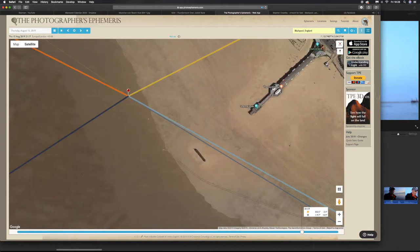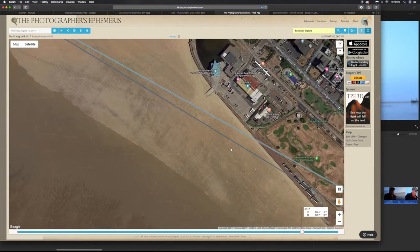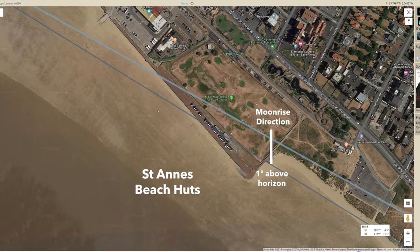Now, I could be anywhere on the beach really, but what I want to do is capture it over some specific buildings. I want to capture it over the beach huts. There's a row of beach huts the other side of the pier, and I want to see if I can catch the moon rising over the beach huts, because that would be really nice. And I'm going to be using a telescope to take the picture, because I'm actually quite a long way away. The idea is to try and take a long telephoto shot using a telescope and try to make the moon look really big, as opposed to the beach huts. Well, that's the idea anyway. We'll just have to see what happens.